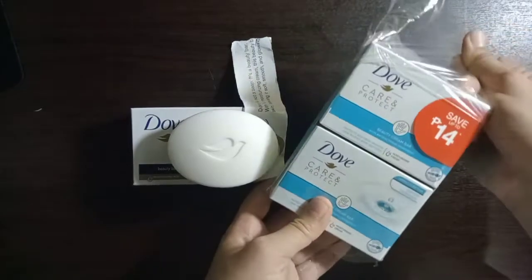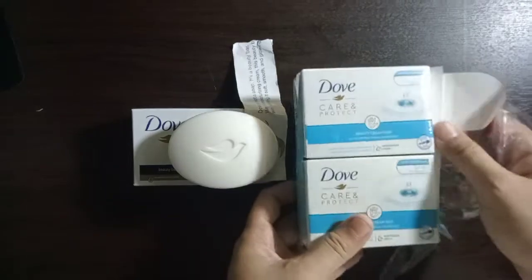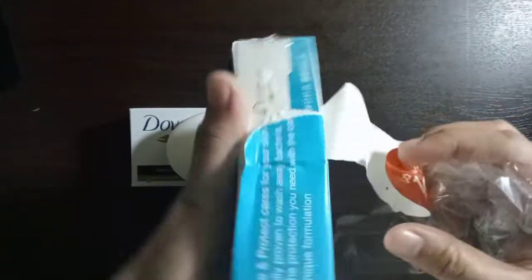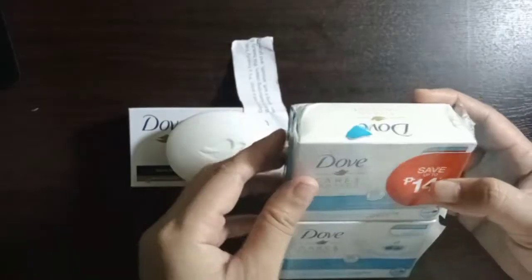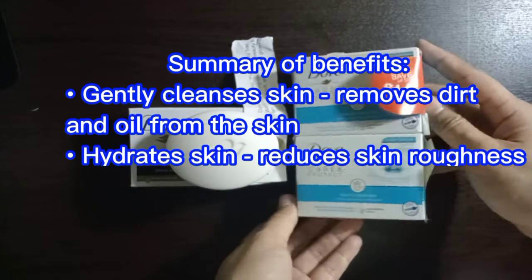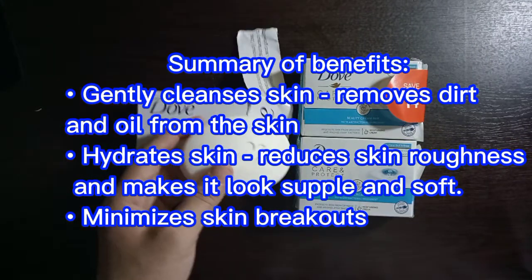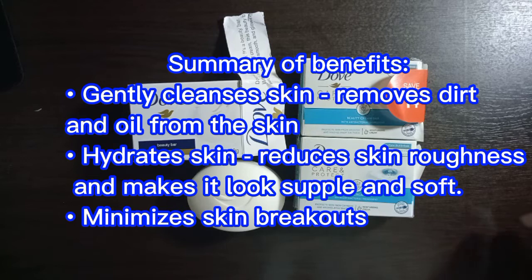This Dove Care and Protect is designed to protect skin from dryness. Dove combines a nourishing formula with antibacterial properties, removes 99% of bacteria in seconds, and moisturizes skin for hours. Summary of benefits: gently cleanses skin, removes dirt and oil from the skin, hydrates skin, reduces skin roughness and makes it look supple and soft, minimizes skin breakouts.